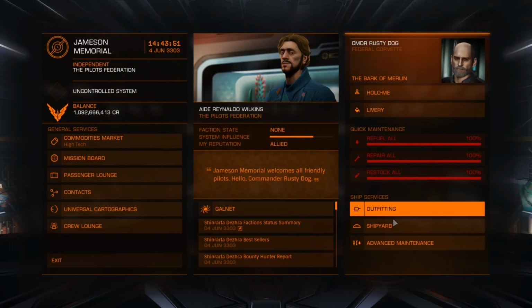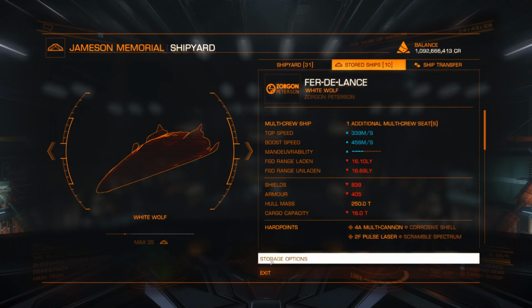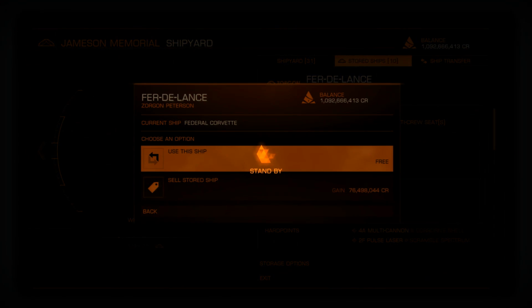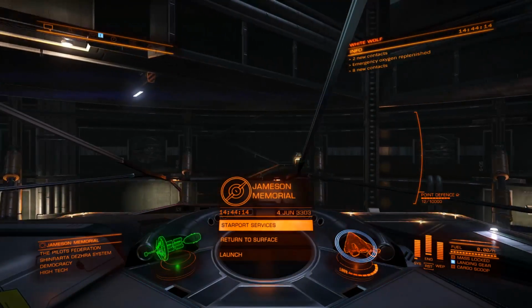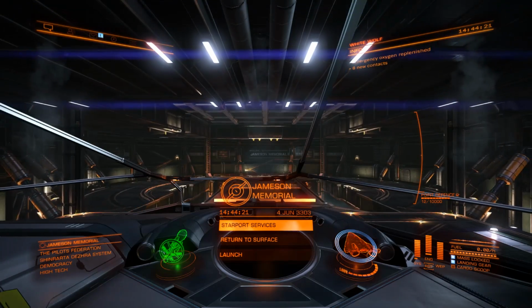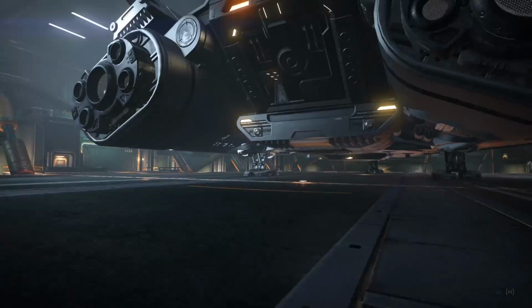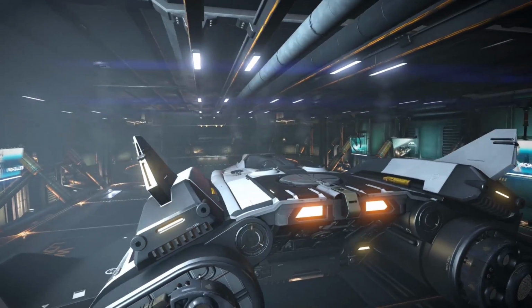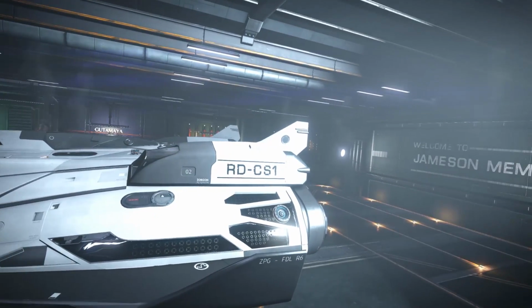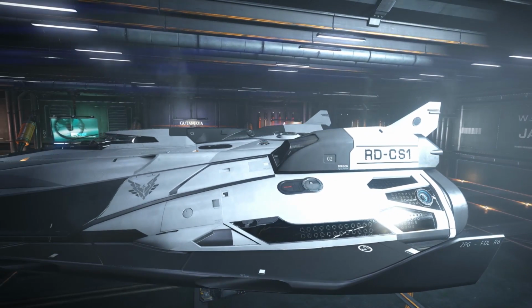Alright, let's take a look at the FDL. So we'll need to go here and backwards, I think. There we go. Now you can see the ship is called White Wolf, so that will give away what colour the ship is. Again, it's not patterned, it hasn't got any specific texture on it that may not look right when the ship kit is on, so it won't suffer that problem. So of course we're all familiar with the Fer-de-Lance, those great big hulking engines on the back, and I named it RDCS1. I have no idea what, I think, oh, CS1 combat ship, probably something boring like that.